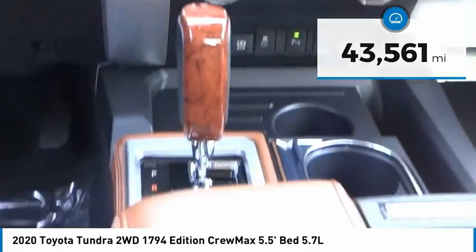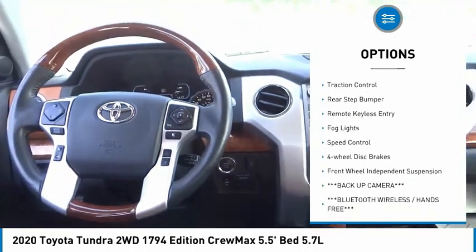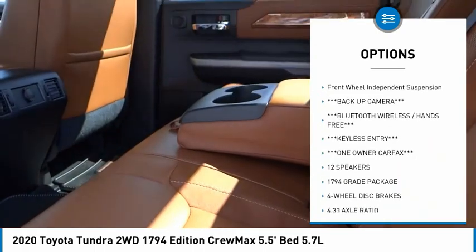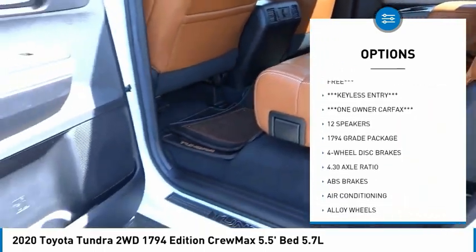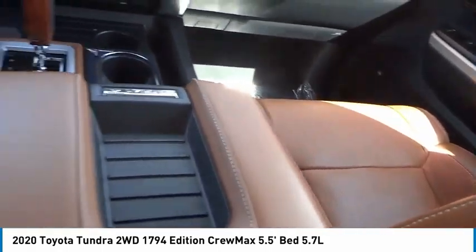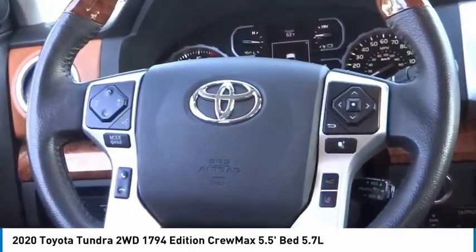Here are some of this vehicle's great options: electronic stability control, alloy wheels, brake assist, traction control, rear step bumper, remote keyless entry, fog lights, speed control, four-wheel disc brakes, front-wheel independent suspension. A vehicle like this doesn't come along every day. Come in and get it before someone else does.